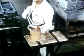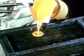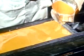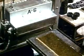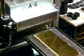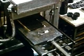And the pouring, though it appears simple, is really an exacting operation. The glass must flow at just the right rate so that it does not set up too quickly. The small prism is part of every melt too. It will be ground and polished so the index of refraction of this batch of glass can be accurately measured. And now the slab and prism are placed in this annealing furnace, where the temperature of the glass is gradually lowered for 24 hours so it may be handled.